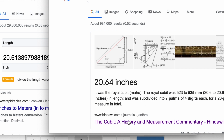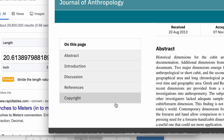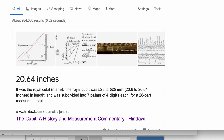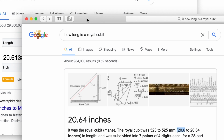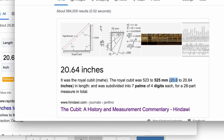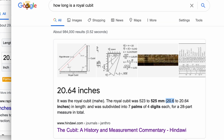This is actually an academic paper here, if you take a look. It talks about the whole history of the cubits. And what they're stating is that the cubit value is not really known, but it's estimated to be somewhere between 20.6 and 20.64. What do we have? 20.613, which is a little bit in the lower bounds, close to the average between the two values. So yes, ladies and gentlemen, there is a cubit value that falls within the range of what is possible that would give us the exact length for the speed of light. I mean, this is unbelievable.